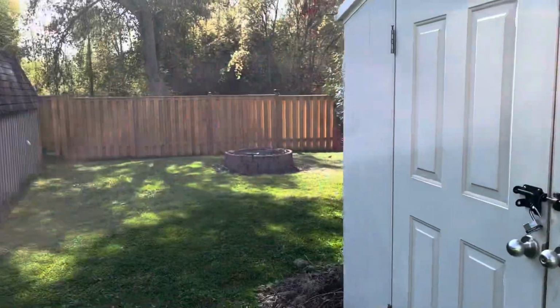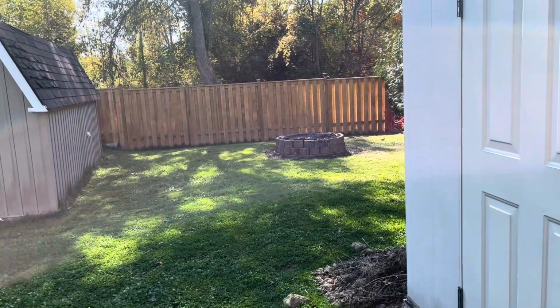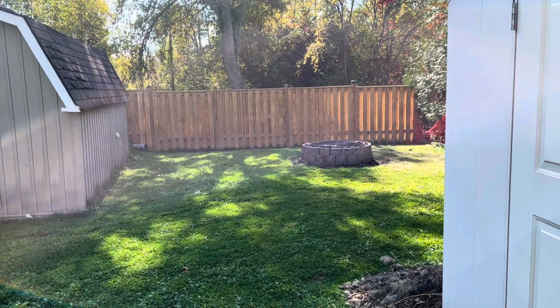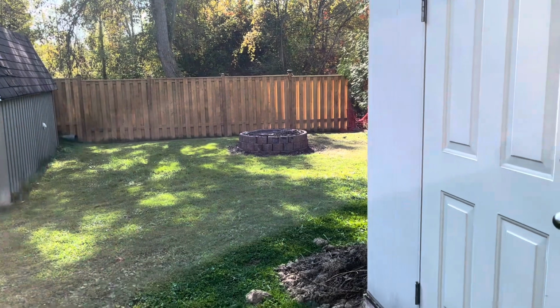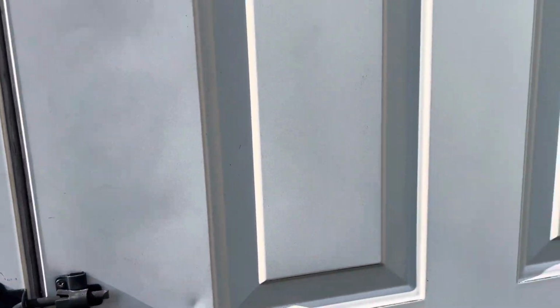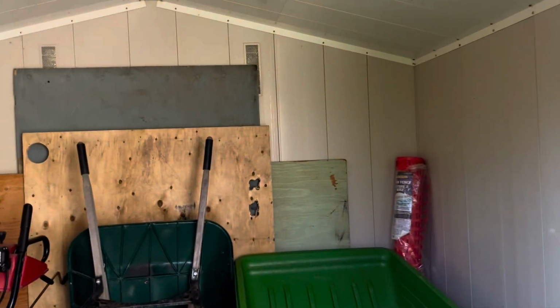I would like to put it where that fire pit is, but the boss inside there says no. But anyway, we'll figure something out. Anyway, yeah, big fire pit back in the corner there. I think this is either a 10 by 10 or 10 by 12 poly shed here. And the poly's nice because you know it won't rot. So I'm just kind of using this for equipment and stuff.